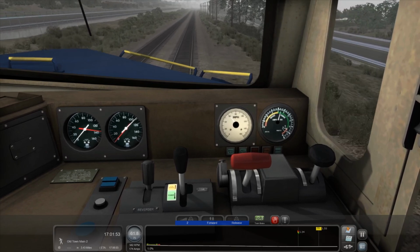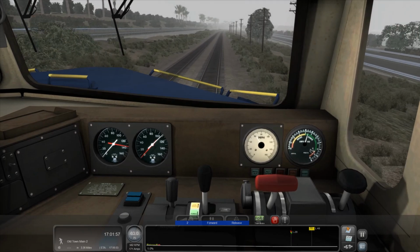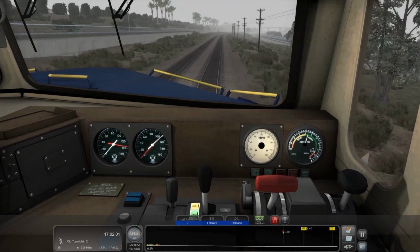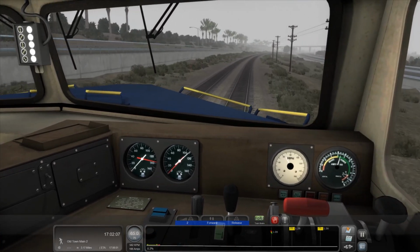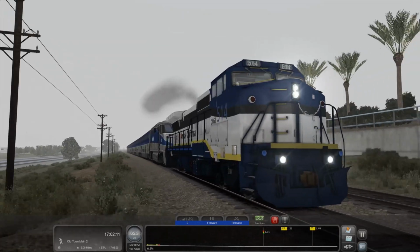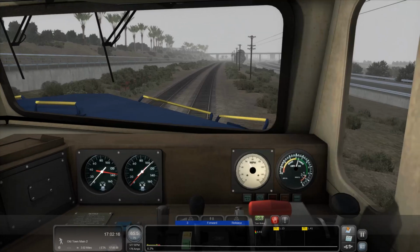But it looks like we're going to be picking up passengers at Old Town, which to me is kind of odd because I don't think Amtrak actually stops at Old Town. I think that's just for Coaster. But I could be wrong. And since we are on double track territory, we will definitely be turning on those ditch lights. Check that out. Very nice indeed. Let's go ahead and put you in notch 3 here.